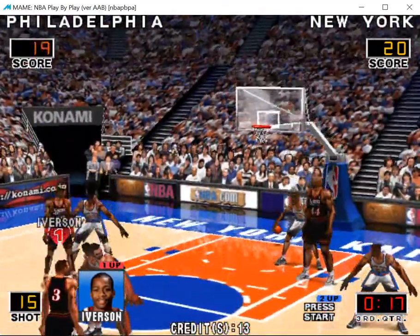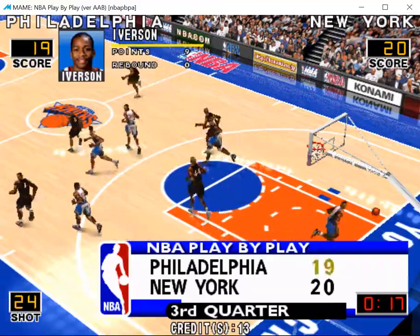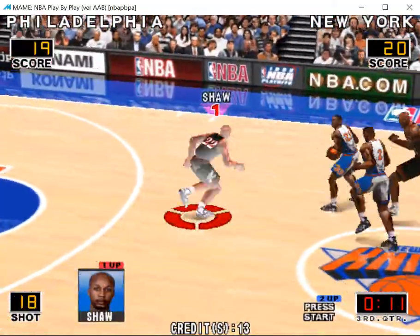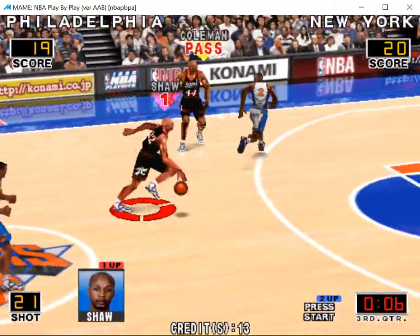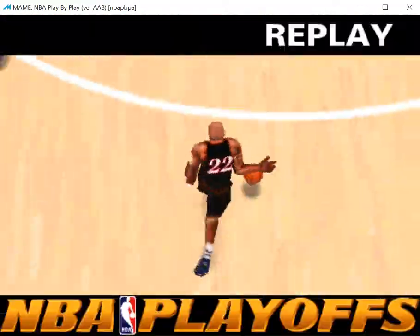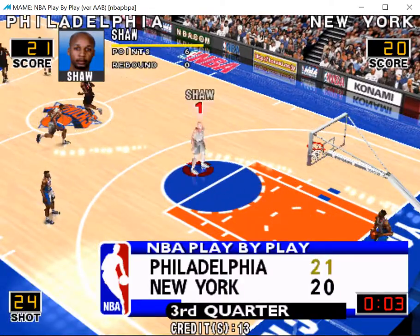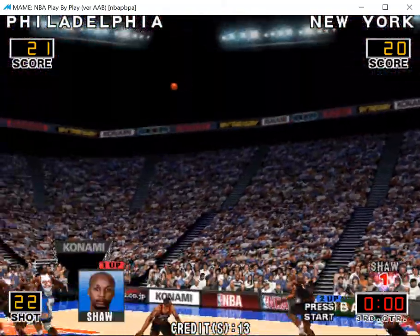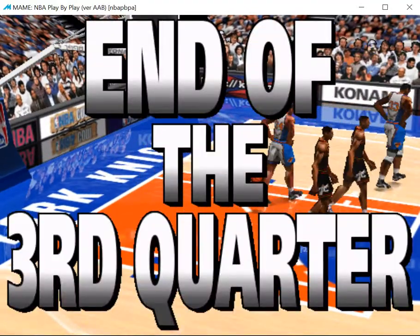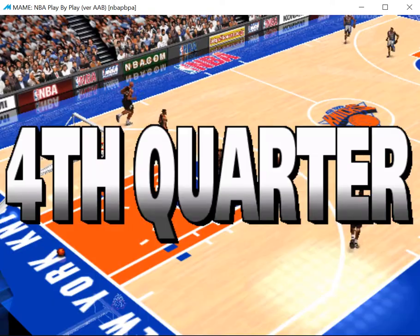Iverson, looking for three. Let's check that play again. Now, back to the game. Knicks lead over the Sixers. Stripped away. Turnover by Philadelphia. Here comes Shaw and Lamb for two. Now we watch the replay. Now we get back to the game. The Knicks are behind by one, final shot. End of the third quarter. Fourth quarter.